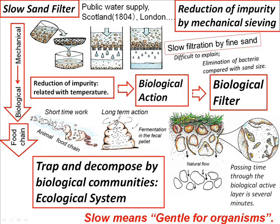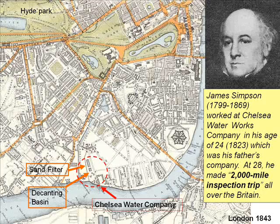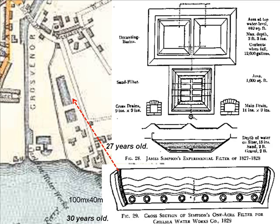The origin of the name was water filtered by gravel and sand. John Gibbs sold the clear water to the public. Young James Simpson started to work at the Chelsea Water Works Company. He made a new vertical type of filter, with a sedimentation basin and vertical filters.